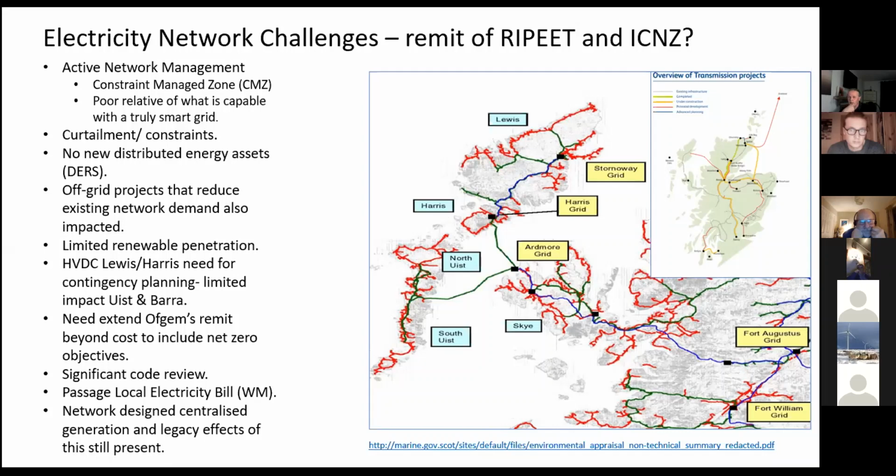I've mentioned the local electricity bill, but really what we're looking at is a network designed for centralised generation and legacy effects which are still present. And I'm hoping REPEAT and the Island Centre for Net Zero will take forward some of these issues.